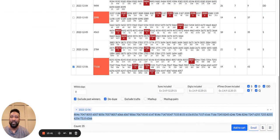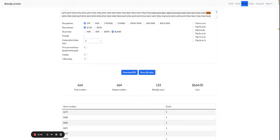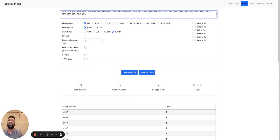So I'm going to highlight this, right? I'm going to go over to my Betslip printer again, sharing this tab. I'm going to put that 35 in there. So I know the next winning number is in here. So if I do a combo, I see it's going to cost me $564 to get that 5,000, or roughly $1,200. I'm sort of rounding up $1,200 to win $10,000. Family, who wouldn't take a bet like that? That's an obvious bet. You're getting almost 10 times your money. If someone said, hey, I'm going to give you $10,000 if you give me $1,200, I would take a bet like that.